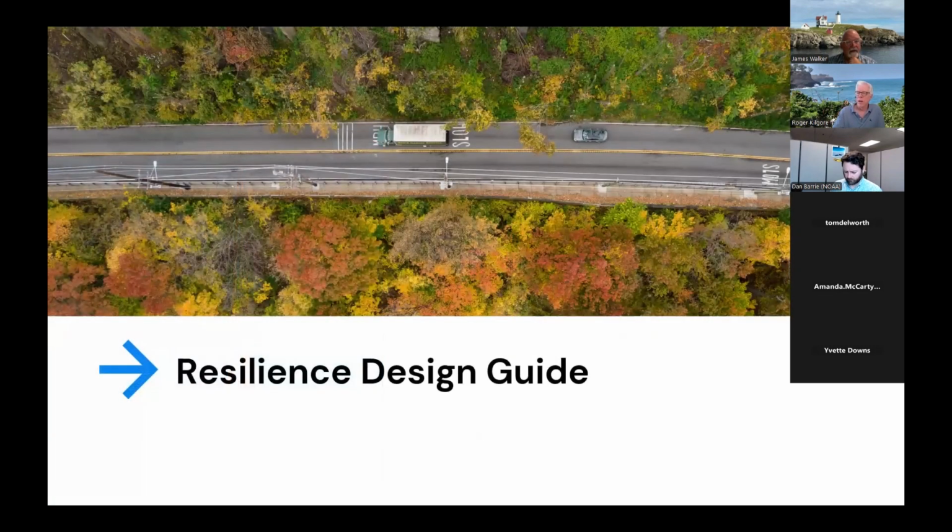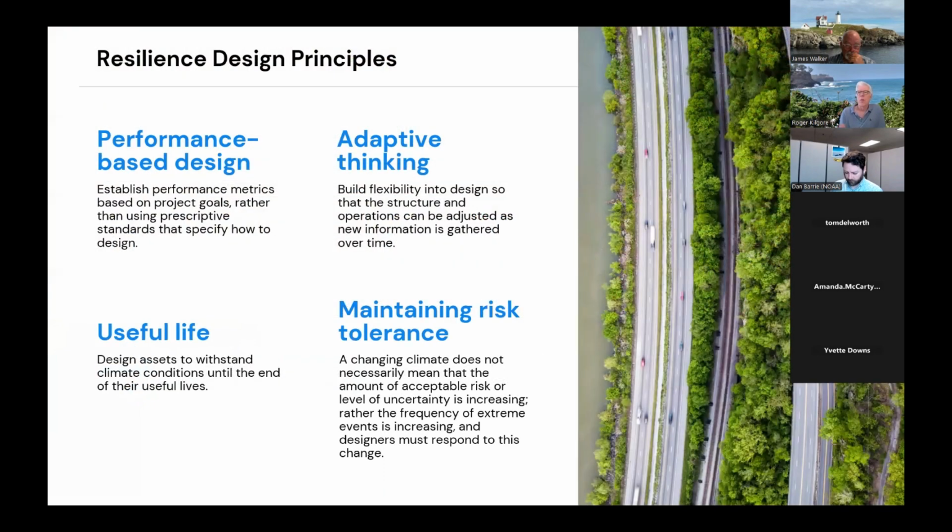So then let me touch briefly on the design guide itself and what it provides to designers of transportation infrastructure. First of all, we try to integrate four resilience design principles, or at least what we've called resilience design principles. And I know these are not new to you either, but one is performance-based design rather than prescriptive design. The challenge there, of course, is that performance-based design demands that designers understand what they're doing a little bit better because it's a little bit less cookbook. You're not told how to do something. You're told what it is you need to accomplish, and you have the flexibility for accomplishing it in various different ways.